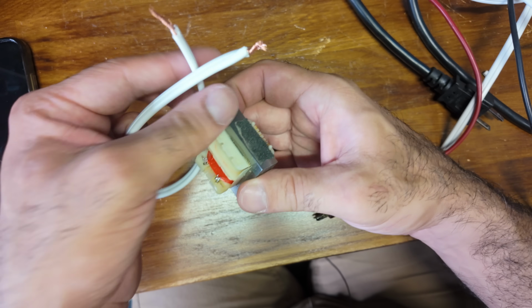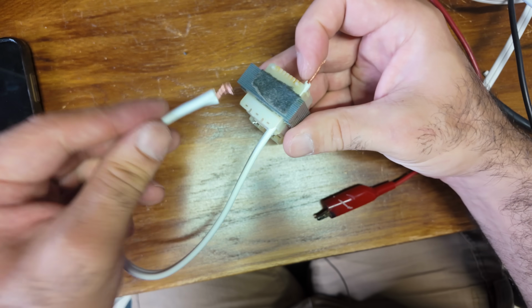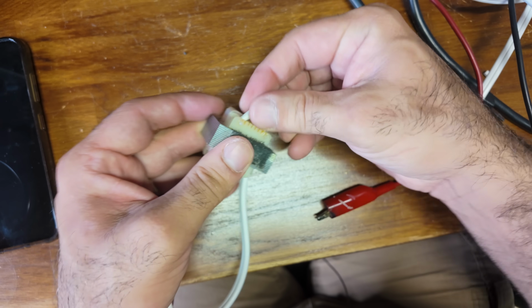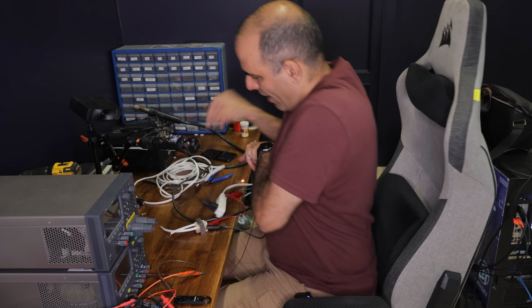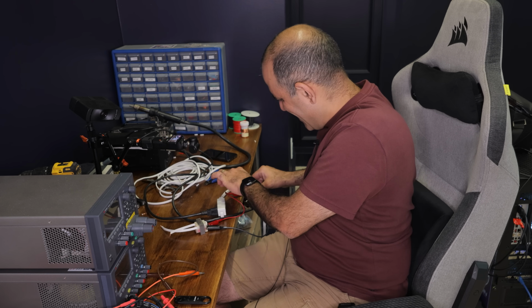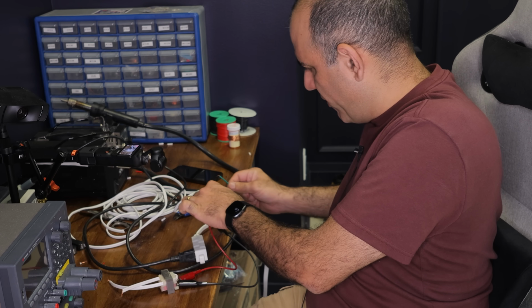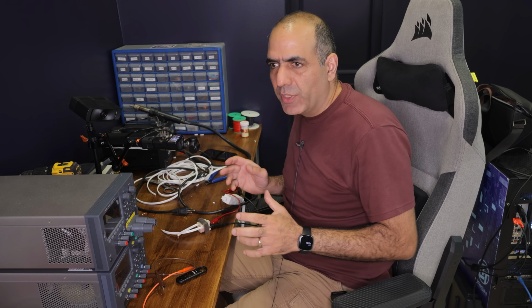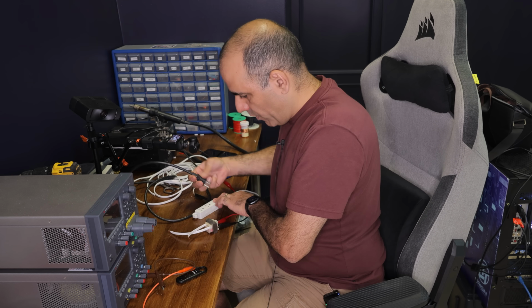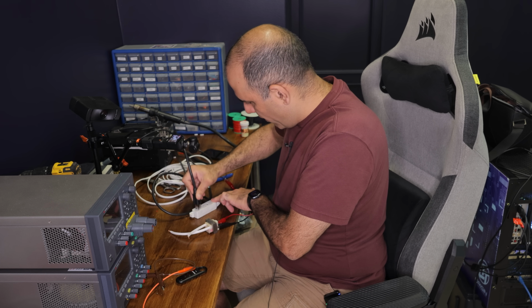Now we run a single turn of winding through the secondary of the transformer. It was only one turn in that picture anyway. We plug in the primary of the transformer. Ouch! Damn it, the earth is... Did I pop the breaker? Yeah, it was popped. That's why we don't do this at home. We do it at Kuman's office.